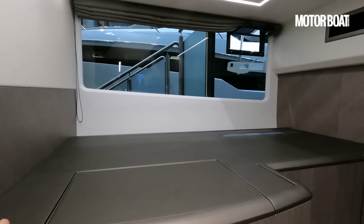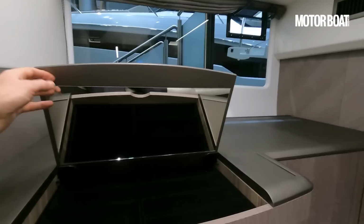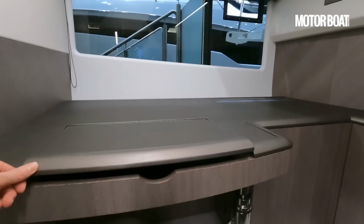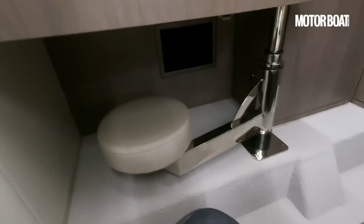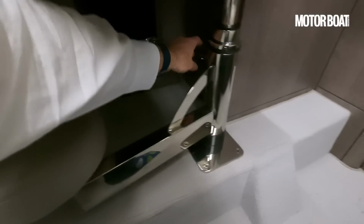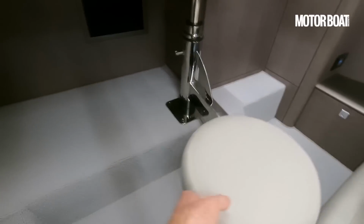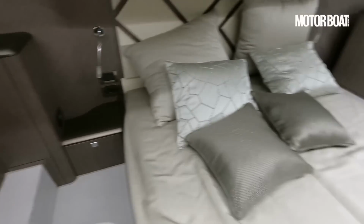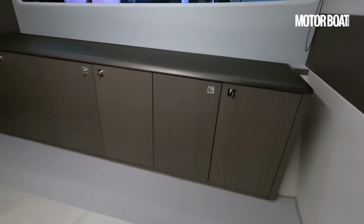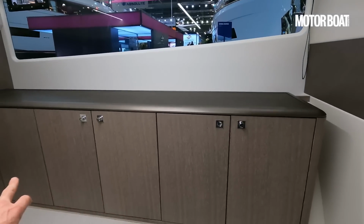Okay, so there is a vanity unit over on the starboard side of the boat. Got a bit of a desk here, lift up lid with a mirror on it. And then this is rather clever. Under here, there is a pull-out stool. So again, it's nice and out of the way when you're not using it. But when you want to, if I just flick that out, that swings out. And then you've got a nice little seat there too. Lots of storage all around, both sides. And then over on this side, another sideboard unit with lots more cupboards down there.